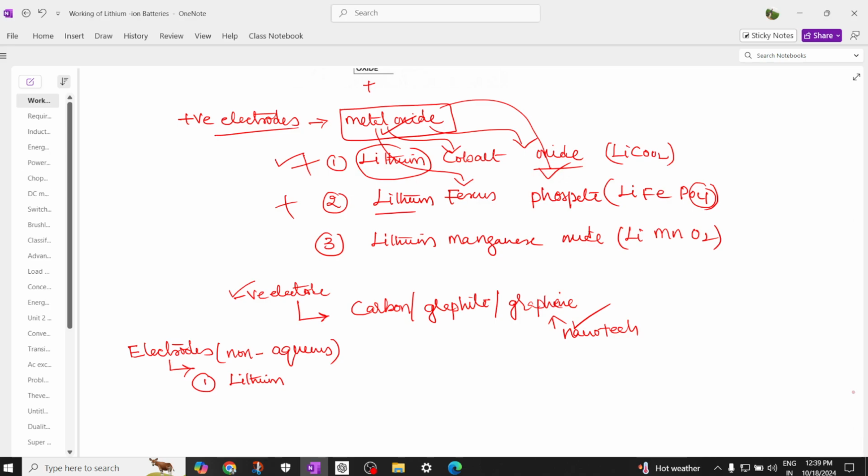The first one is lithium hexafluorophosphate. How to expand this? You can write it as LiPF6. Hexa means 6, fluoride is F, and P is phosphate. So this is one of the electrolytes.